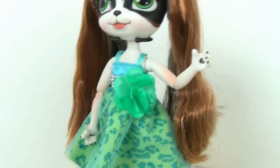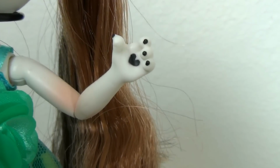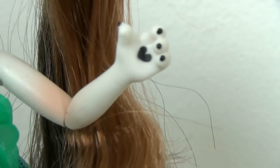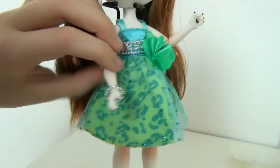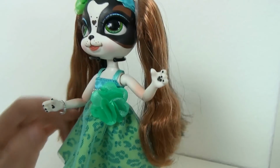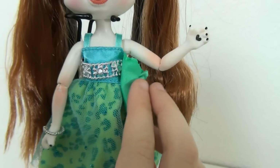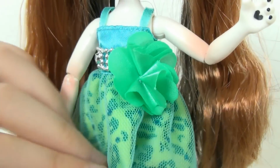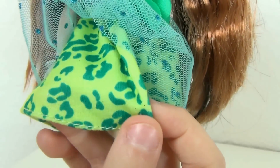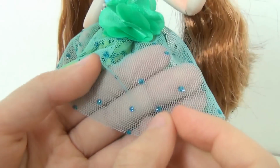What's really cute, I love their hands. That's one of my favorite parts about them. So cute. They have little hearts in the center of them. And she's got the same on the other hand, except it has a little bracelet on it. But her dress is really cute. I love this dress. It has a cute little flower on it, and a cute little belt. And then it has an animal pattern right here, and just a layer of lace and sparkles on top. Sparkly top. There's a look.